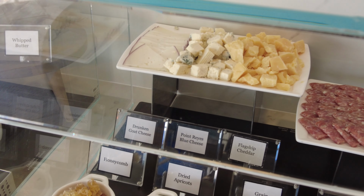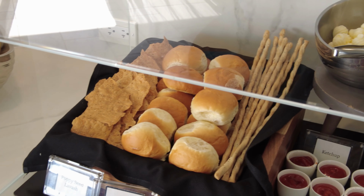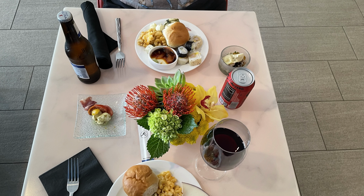And then my favorite section, which is the like charcuterie section, where they actually had some good cheeses. And they had honeycomb. And they had Parker House rolls. Oh yeah. And butter. And these are kind of our plates filled up. And I'll say this was amazing. This was some of the best food, and I think some of it actually came from California Grill.